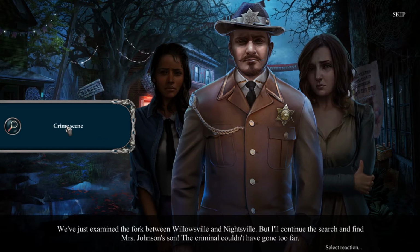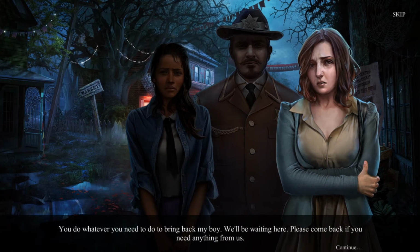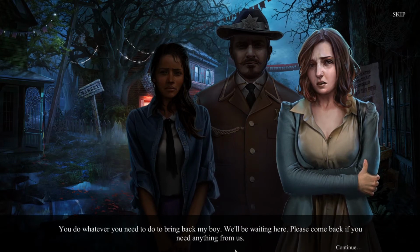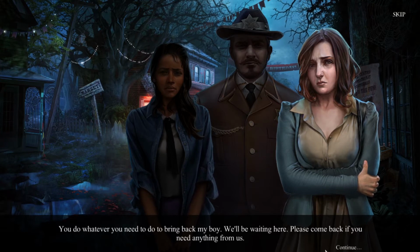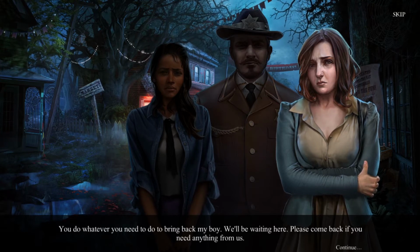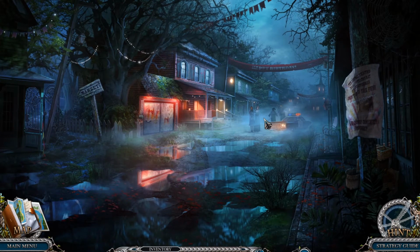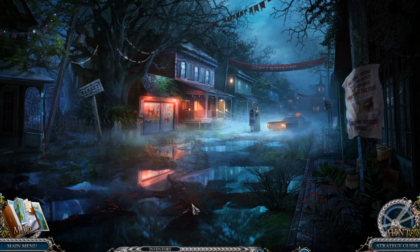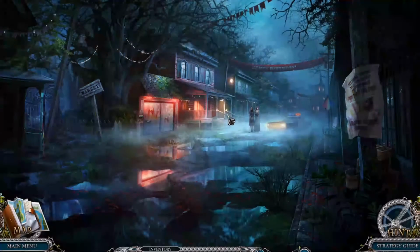The criminal couldn't have gone too far. Tell me about the crime scene, guy. You do whatever you need to bring back my boy. Okay. We'll be waiting here. Please come back if you need anything from us. Why didn't he answer me about that? We got pitchforks and whatnot. Here's Oliver with his family. I saw that.